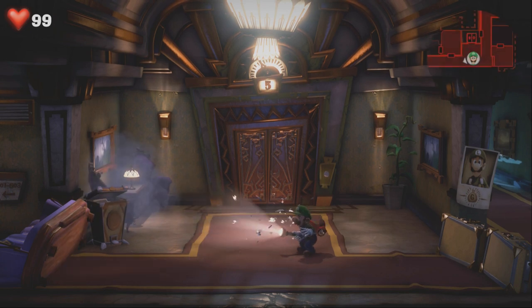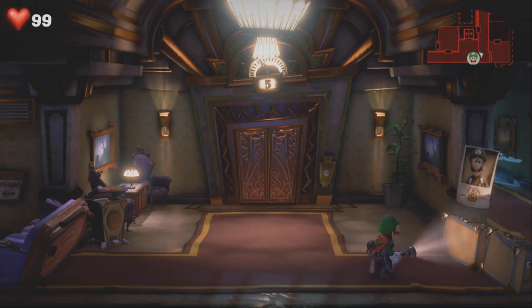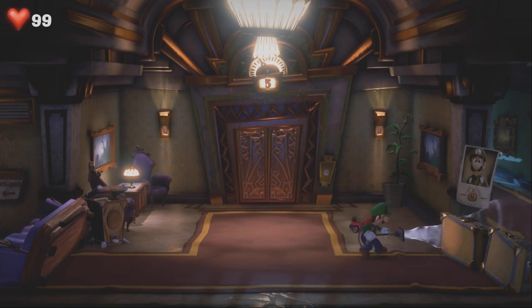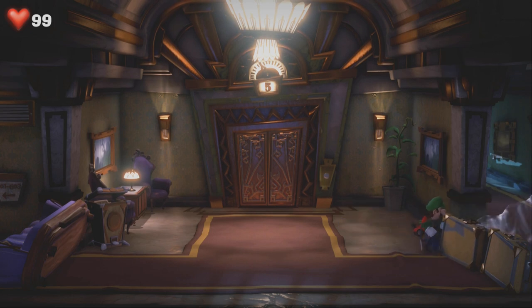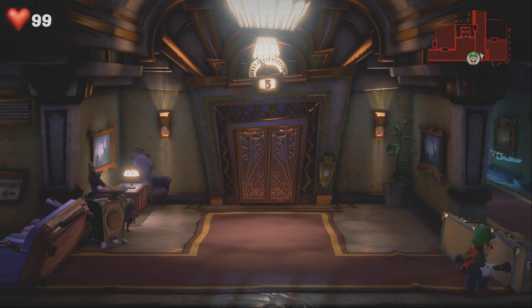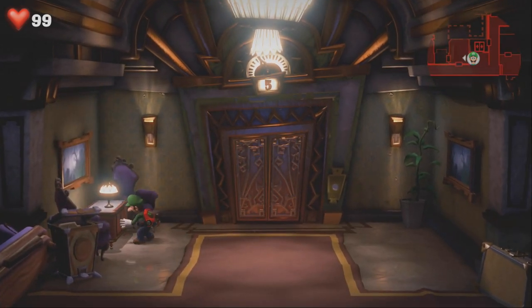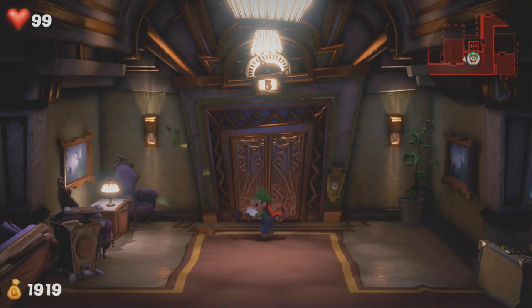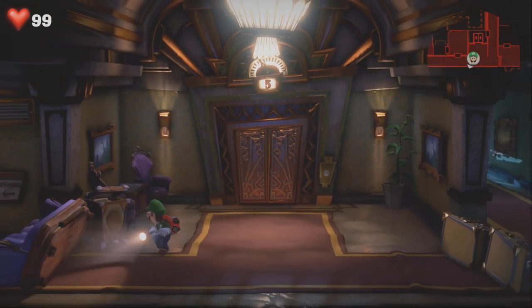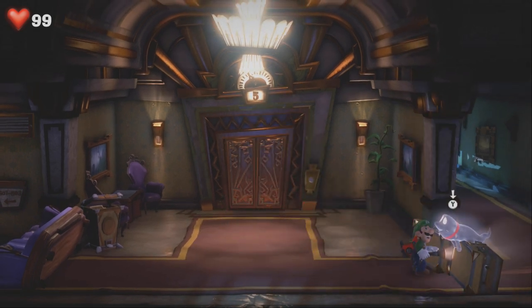That hotel owner should have made it fancy with a boat instead of turning it into a haunted hotel. Wow! Whoa! I'm here to help you out. Press Y to shoot the rubber plunger.